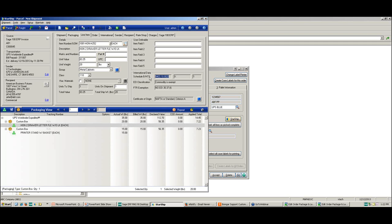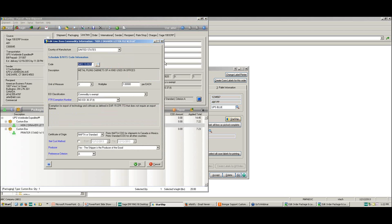You can either map this into StarShip if you do have a user-definable field, or you can actually store this data in StarShip's database. And as the information gets sent from MAPADOC over to StarShip, StarShip will go out to its own database and fold in any additional information like the Schedule B code to give you a more complete picture of your shipment. If I drill further into this international data, you'll see all the specific pieces about an inventory item that will impact an international shipment.